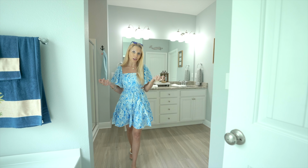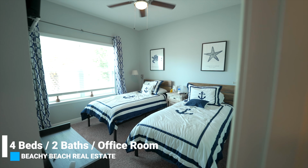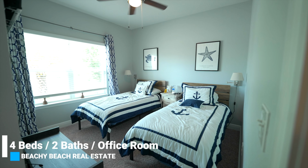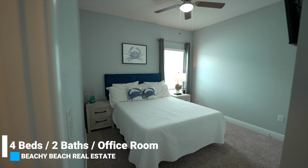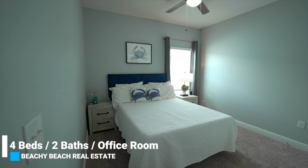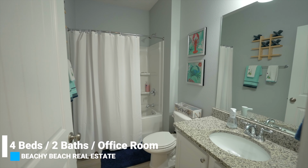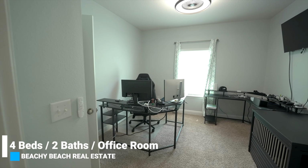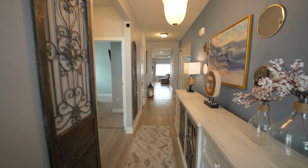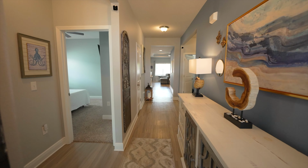Let's go see the other bedrooms. This beautiful home boasts 4 beds and 2 baths. You do have a split floor plan here so that the kids or guests can be away from the main ensuite. You'll notice one of these rooms is being utilized as an office, and it's just perfect use of space for a small family. I do appreciate how the interior finishes are both coastal feeling and updated with modern touches.